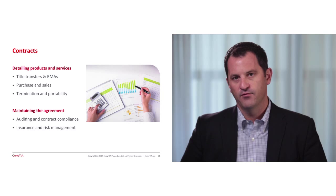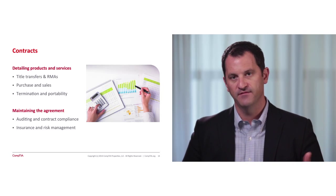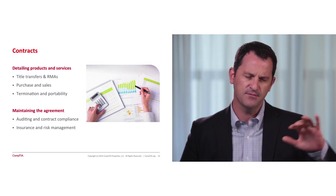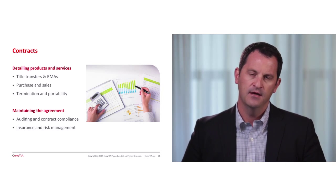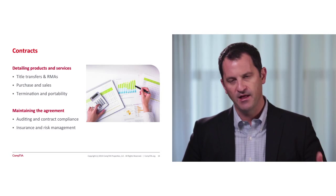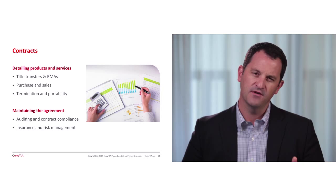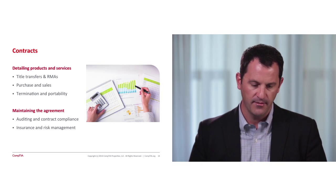Contracts should also detail the products and services that you have. When does title transfer? Who retains ownership of that solution? A lot of time in managed services and cloud services, the customer actually doesn't technically own anything. So RMAs or return authorizations, those need to be detailed as well. Can they return things? It's especially important in business and disaster recovery because as people outgrow devices, sometimes they want to trade that in for a less cost device. Some services offer that, some do not. You want to make sure that that's clearly prescribed in your agreement.